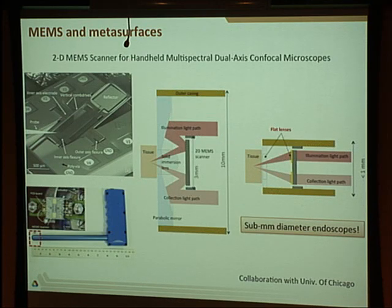This is a project that is just starting with the University of Chicago. Remember, I showed you this one at the beginning. This was the dual axis confocal microscope, and this is how the endoscope looked. These are the sizes. If I make a cross section here, which I didn't want to show you at the beginning, it looks like that.